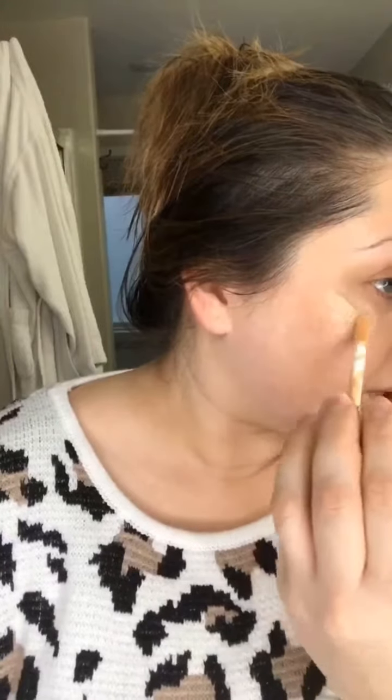So I have applied this already. Okay, so the first thing I'm going to go in with is the Charlotte Tilbury Hollywood Flawless Filter. I haven't used this in a minute, so I thought I would go in with it. This is like an illuminator. It is a little bit more on the pricier side. She is a prestige brand. She exclusively sells online and at certain Nordstrom's. So that's where I've seen it.